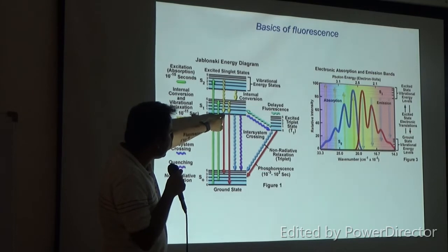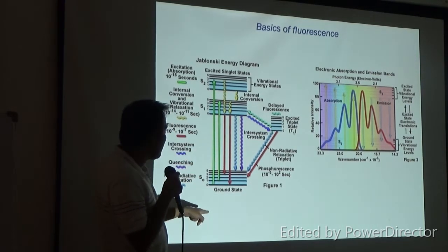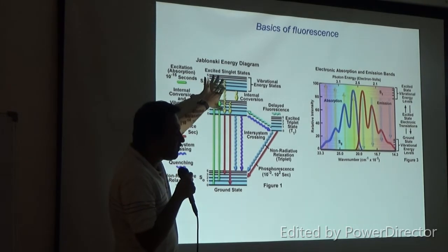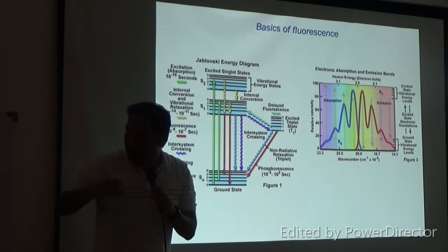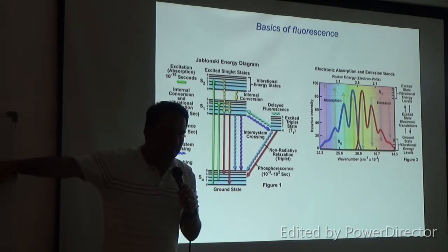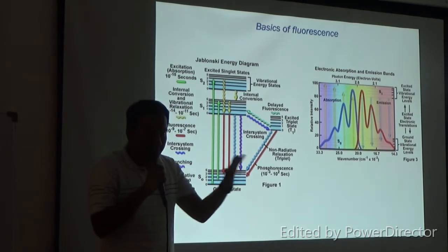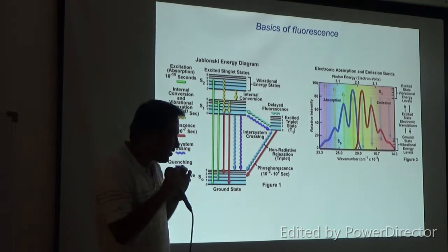And then from this state, the electron is coming back down to the ground state, and it will emit a photon. And that photon, because you've lost some energy here, will be of a lower energy. If it's of a lower energy, then from E equal to hc by lambda, you can see it will necessarily be of a higher wavelength, right? This is the process of fluorescence.